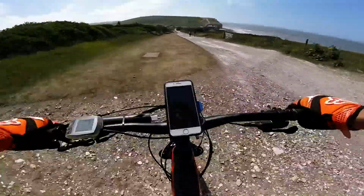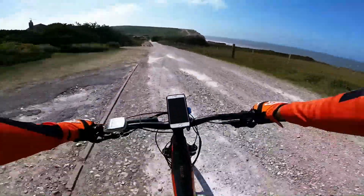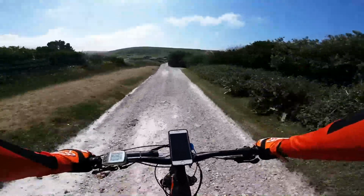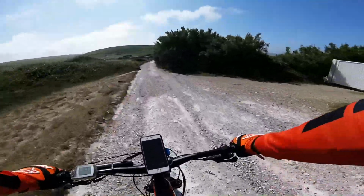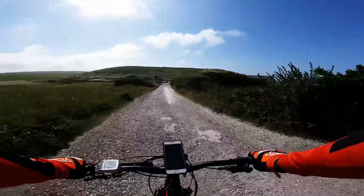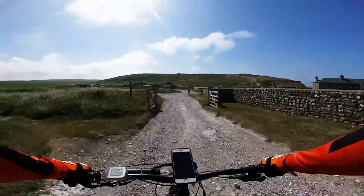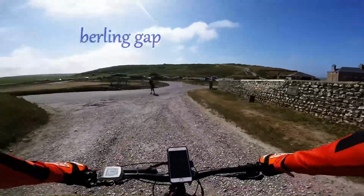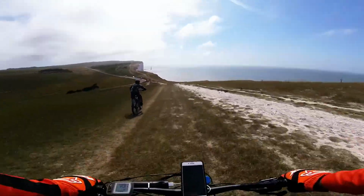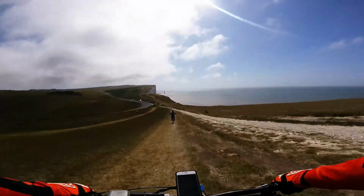Birling Gap, and we're cruising back onto the gravel. Very nice. Not too fast, there's people there. Views. Pick the right day for this.